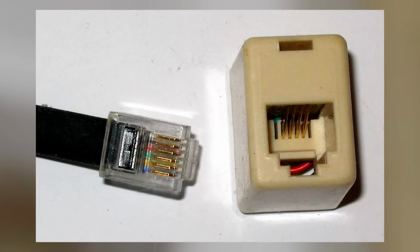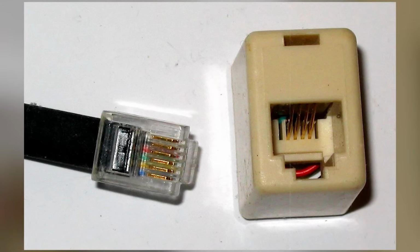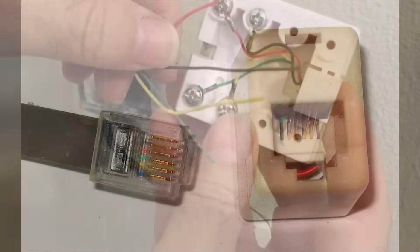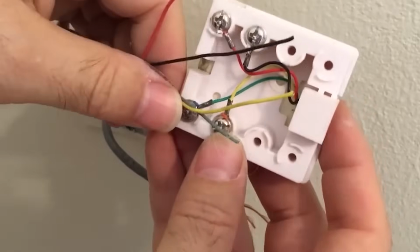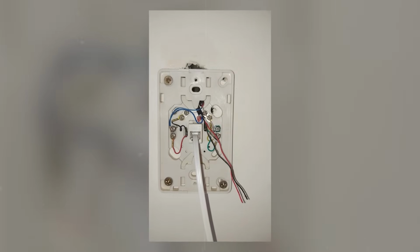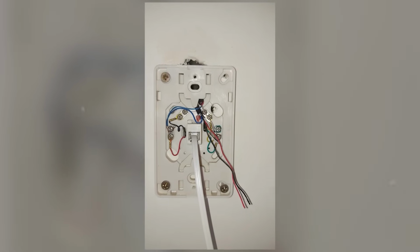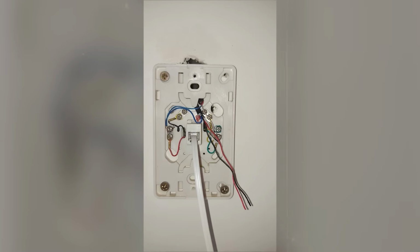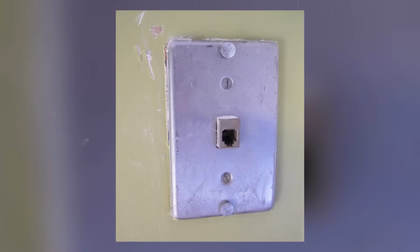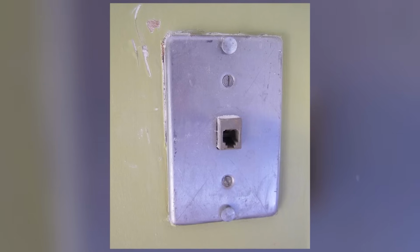Some homes even had multiple lines, especially if someone worked from home or if teenagers wanted their own private number. Today, with nearly everyone carrying a smartphone, landline phone jacks have become relics of the past. While some homeowners still keep a landline for emergencies, most of these jacks now sit unused, often covered by furniture or repurposed for other wiring needs.